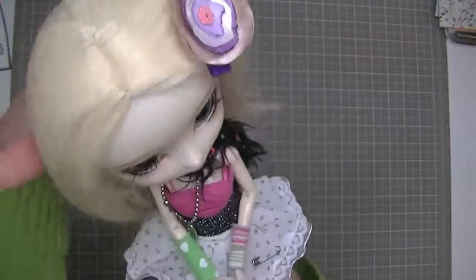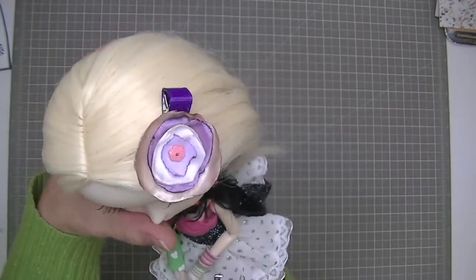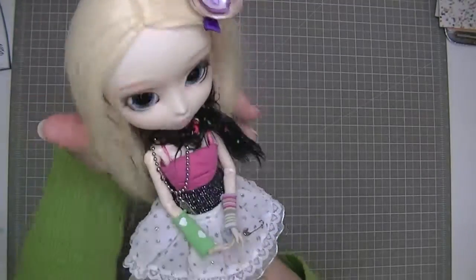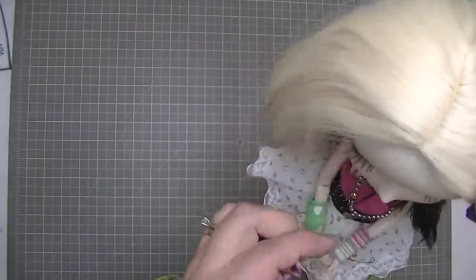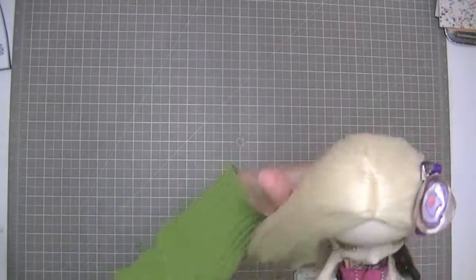So that is Allie, and she doesn't usually wear outfits this fun, so I think she's having a good time rocking this outfit. So there she is. I'm gonna work my way across.